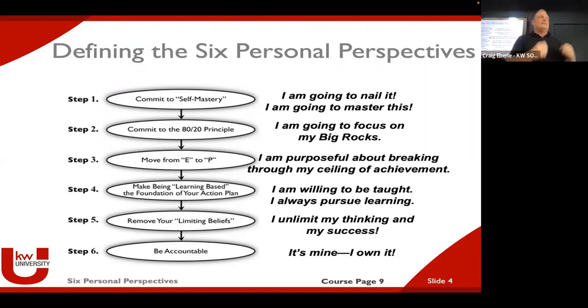Whether that's sell 20 houses a year or sell 1,000 houses a year, you get to decide what that is, and don't let what other people are doing sway you. It's good to see that stuff, but stay focused on what's important to you. The other stuff is just noise. What is it you want? What is it you want to generate from this business? Focus on that.